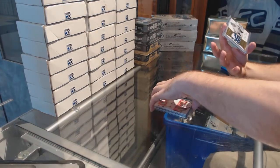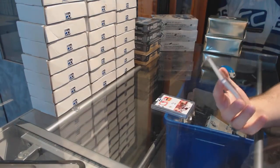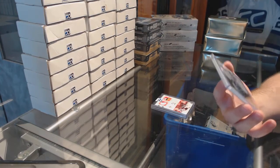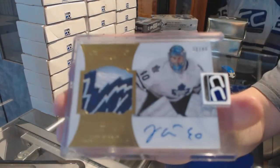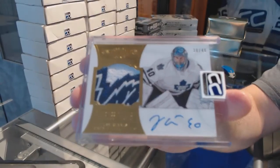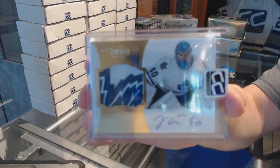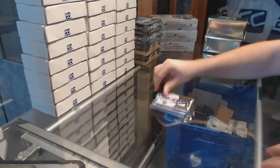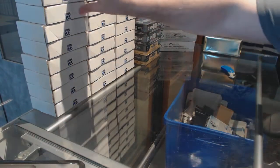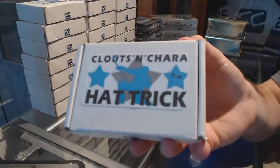And we have a very filthy Peerless Patches from Dominion, numbered to 40, Jussi Jokinen. There we go. Number 8, DJ Frank.